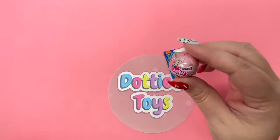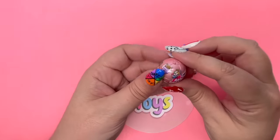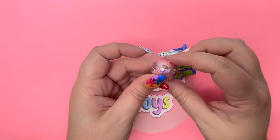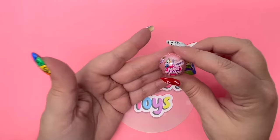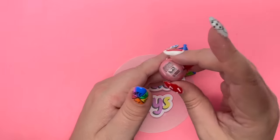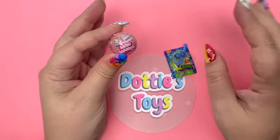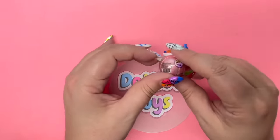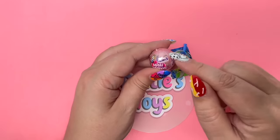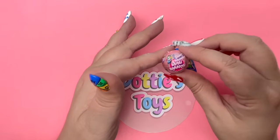Oh my goodness, you guys. I think this is one of the rares? I'm not sure. It looks like it is a rose gold, but oh my goodness, it is the Mini Brand Series 3 ball. So I think, I'm not 100% sure, this is one of those rose gold pieces because it does say Series 3, and Series 3 was a silver ball. So let's get out of our collector's guide and see what we have.